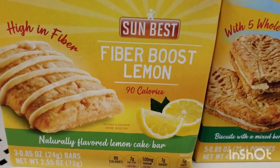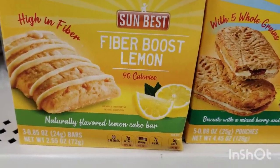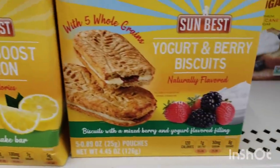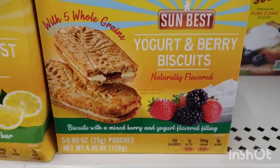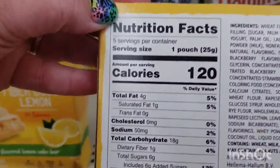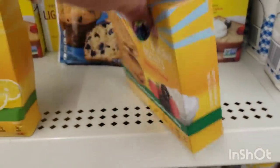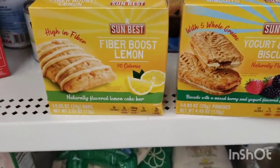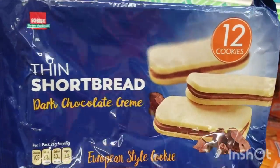These are more up my alley. Fiber boost lemon bars. Now we're talking. That looks really delicious. And again, there are three in a pack. And then they have these yogurt and berry biscuits. These look delicious. And I don't know how many you get in here. Let's check. It says that you get five. So there's five cookies in here. So you get five in this one and three in this one. Very interesting.